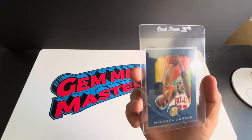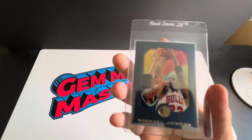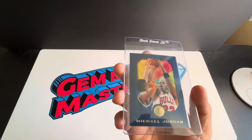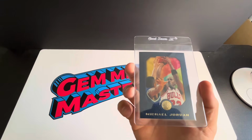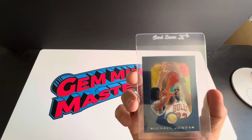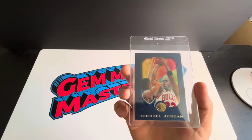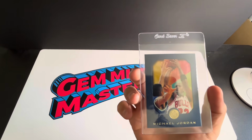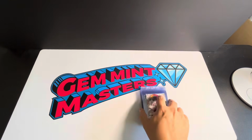This is the Skybox EXL. What year is this? 1996, and it's the blue. So they made a black and they made a blue version. So this is the blue. You can kind of see it. It's like a somewhat darker blue. The black is, you can see the difference when they're side by side, but this is the more rare of the two. And man, this thing looks good. So he had this thing in a top loader, and I bought, again, the whole 100 card set of this for, I think, like 25 bucks. I could not pass up that deal. And this one looked so good. I have high hopes for this one.